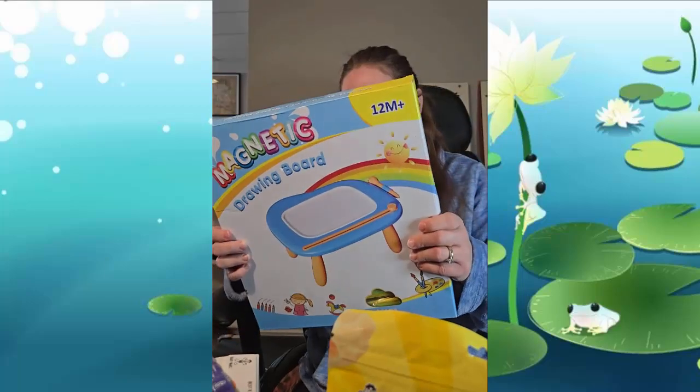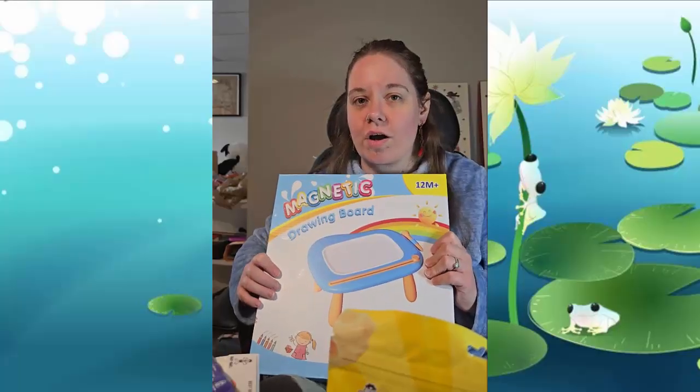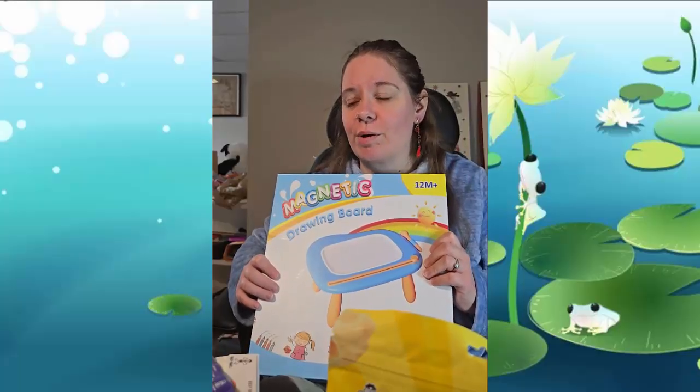So I'm really excited about that. I think both the kids are going to really love it. And it's a nice mess-free way for them to be able to do drawing whenever they want to, because they're really into coloring right now.